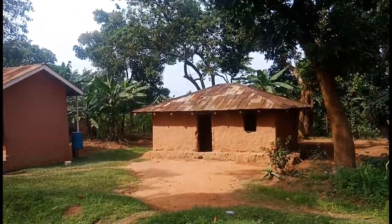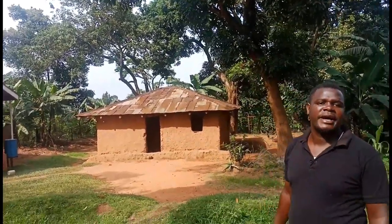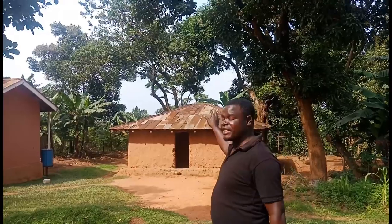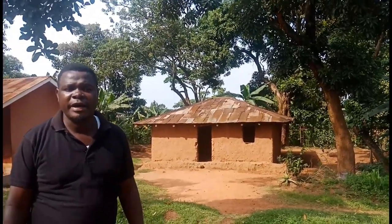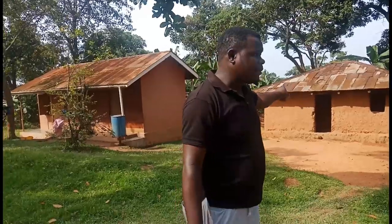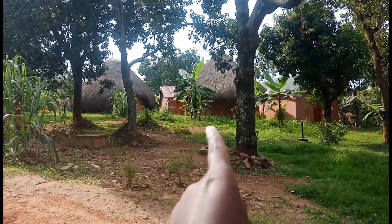From these other houses which are here. That house you see, it was meant to be the first modern house in Uganda. When I talk of modernity, I mean it was meant to be the first house to have iron sheets in all of Uganda. This is the first house to have iron sheets in Uganda. Wow. And it was also meant to be the first house to be built in that squared form in Uganda, because the previous ones were round, like the circular ones. Yes, thank you.